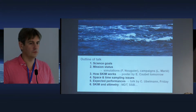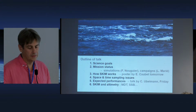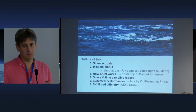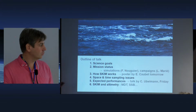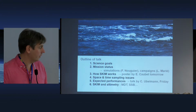So, scientific goals, a few things about mission status, where we are, how SKIM works. Maybe some of you still haven't heard about how that is detailed, so there will be a poster tomorrow by Eric Cobé on the instrument. There's a very important item on the space-time sampling. You'll hear about different missions that have very different space-time sampling. We'll also hear from Ernesto about WaCM, which has a very different swath and a very different philosophy of measuring things, even though it's also working with the Doppler.